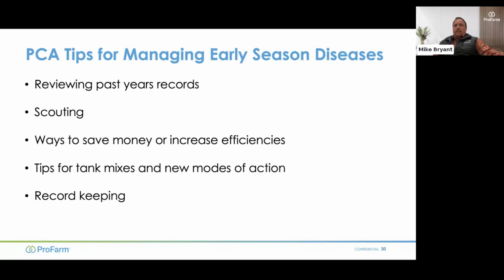We're still doing the best we can with the budgets we're given, but we do try to cut a little bit here and there where we can, not spray a field if we think it's going to be okay.